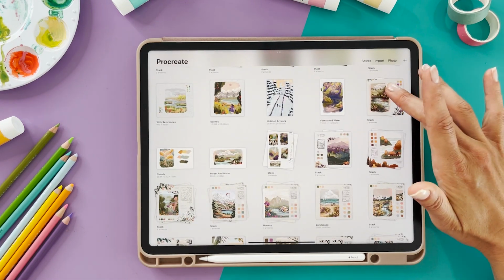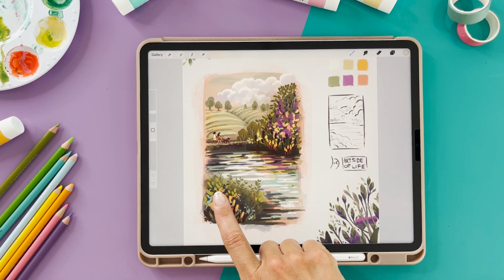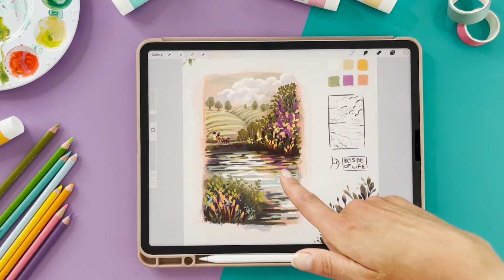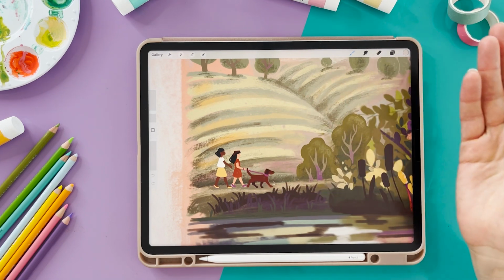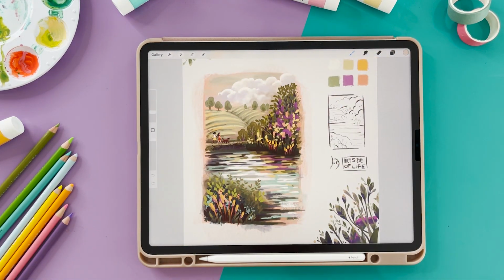Sketchbooking, right? Here I wanted to explore a different type of water, not ocean, but more like a lake setting, where you have different colors reflected on the water surface. And then I included the same characters as I had before, just to add some life quickly into this sketch.